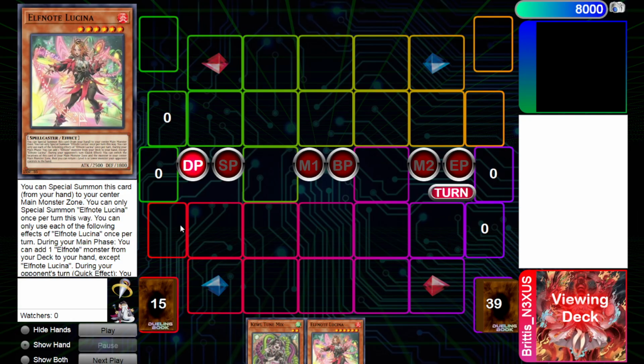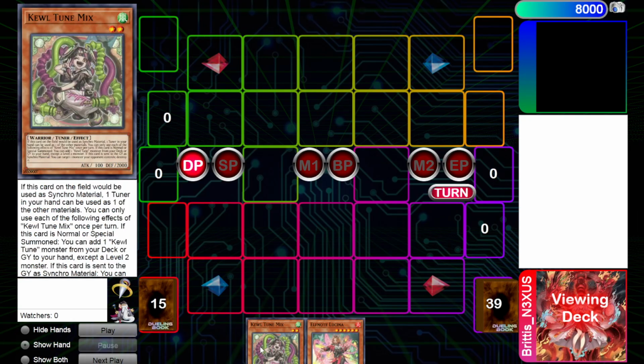And I quickly arrived at the conclusion that Fiendsmith was not the way. It was gonna conflict with the Branded engine a little bit too much. It's not that good going second either. The Realizer is a crazy card, don't get me wrong. But I felt like I wanted my Kewl Tune normal summons to be better than my Medius normal summons. The Kewl Tune normal summons are really good because if one of them connects and your opponent does not remove the body, you just start breaking boards with the Kewl Tune cards before going to your Elfnote cards.